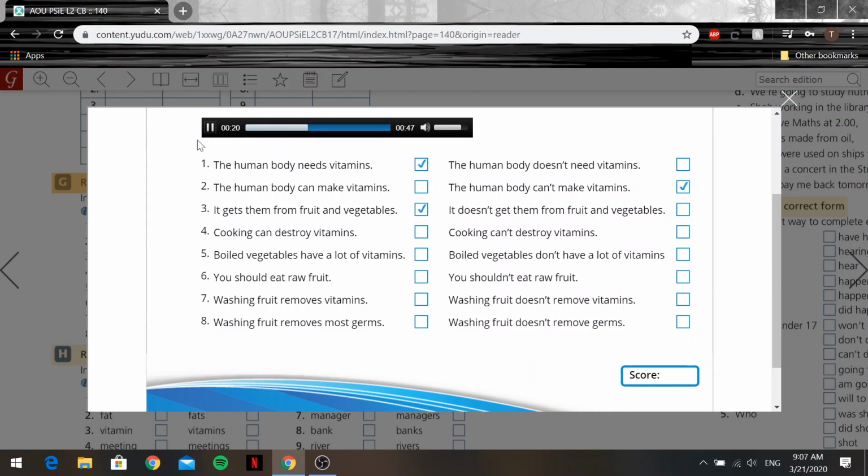4. Cooking can destroy vitamins. 5. Boiled vegetables don't have a lot of vitamins. 6. You should eat raw fruit. 7. Washing fruit doesn't remove vitamins. 8. Washing fruit removes most germs.